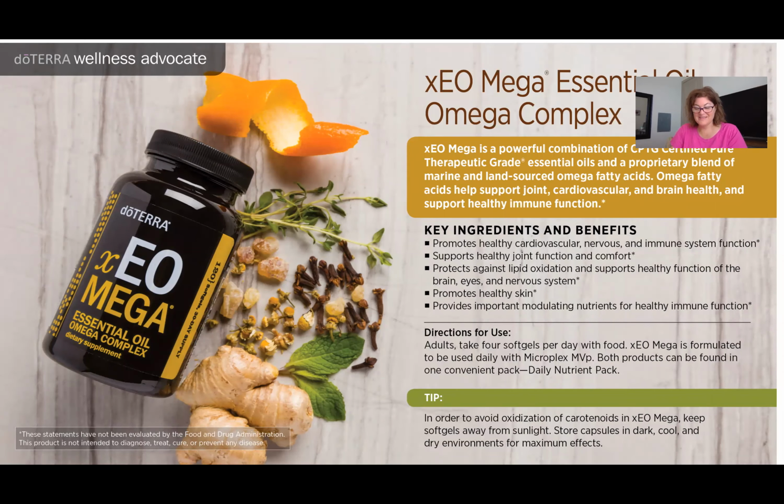So the omegas, these are your healthy fats. We get tons of bad fats in our diet. The standard American diet has tons and tons of them, and if you're getting anything packaged, of course, you're going to be higher in omega 6s. What we need is a balance between your omega 3s and your omega 6s. So these are filled with lots of healthy omega 3s, and you get a better balance because our diets are so heavy on the omega 6s.